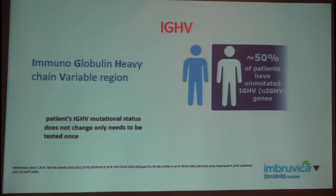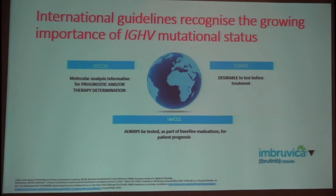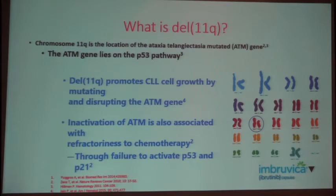Please, labs, we need accredited, calibrated labs for this test. This is very important. It is as important as 17p deletion. It has been mentioned that international guidelines recognize the growing importance of detecting this mutational status.